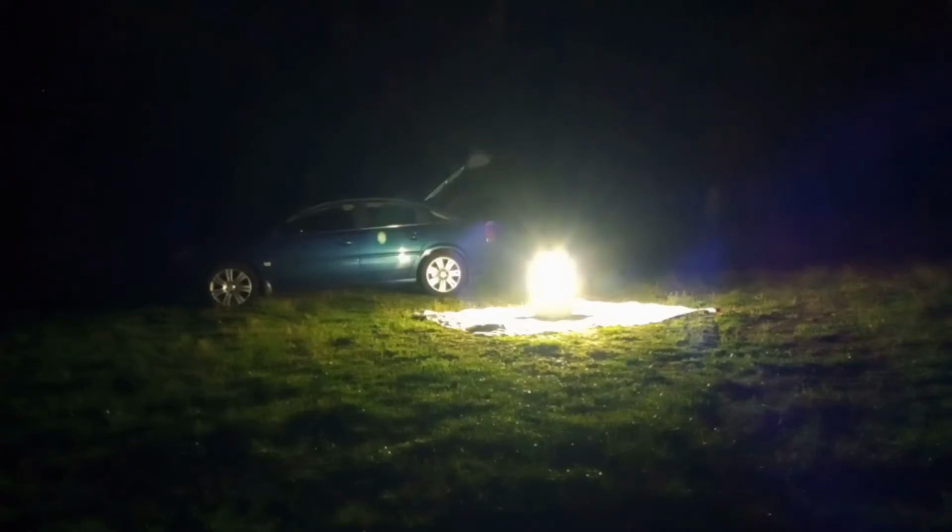And thankfully so far, no hornets. That's one of the problems in late summer, but especially autumn, September and October. And if you're trapping in woodland, at least you get an indication within about 3 minutes of putting the light on whether you're going to be inundated with hornets or not. And so far, not had one.